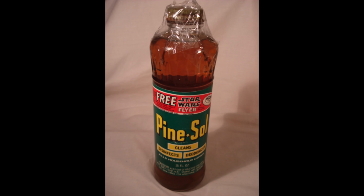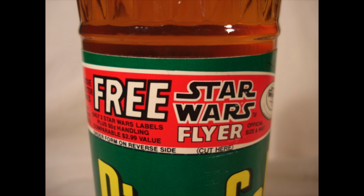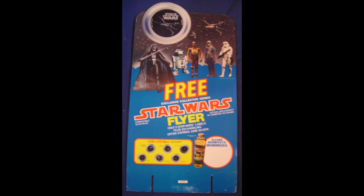But how could you get this free Star Wars Frisbee? How could you get this free Star Wars Flyer? Well, there was 2 ways you could get it. You could buy a bottle of Pine Sol that has the Star Wars label on it, cut it off, send it in with 50 cents by June 30th, 1979, and receive your free Star Wars Flyer.